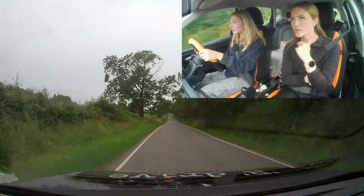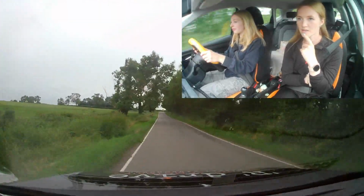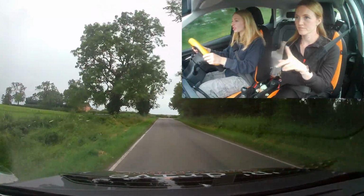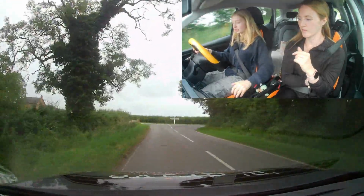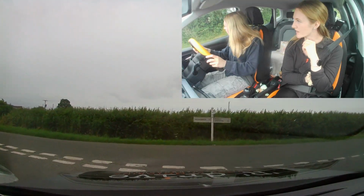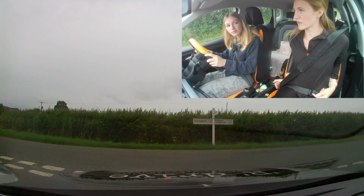Okay, end of the road, turning right, please. So what's our view like on approach to this? Restricted. Very. And what speed is the traffic going to be at on that road? Like 30? It's still a national, isn't it? It's still 60. So we need to be very cautious coming up here.